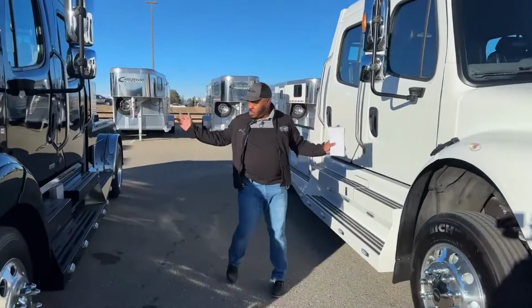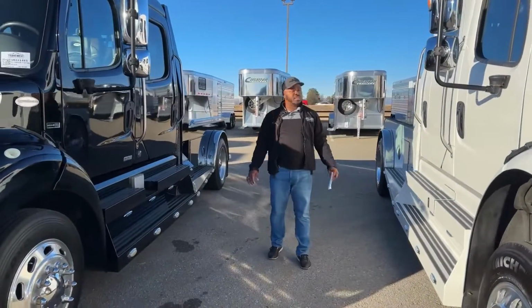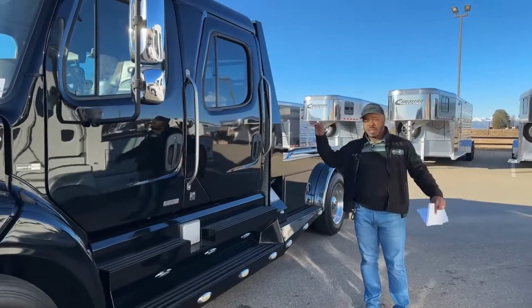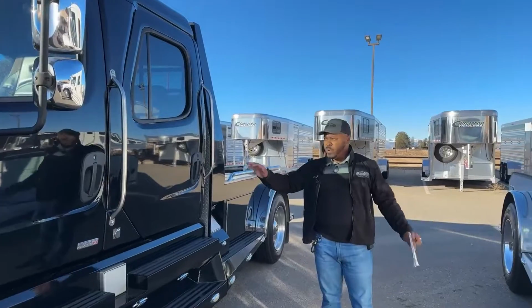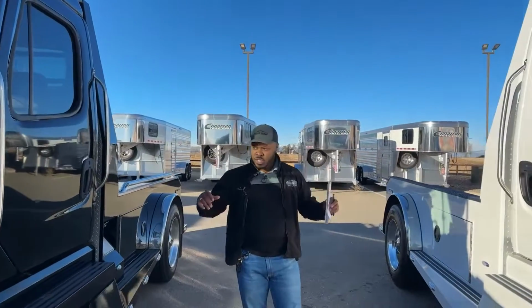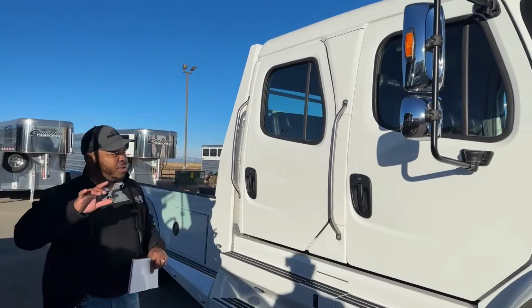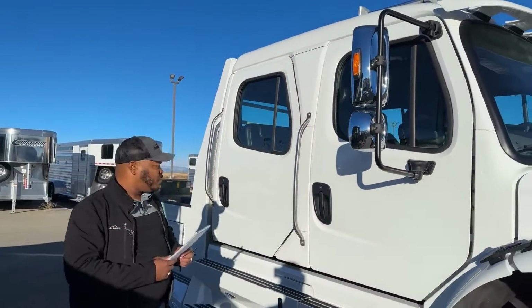When it comes to the interior of those trucks, it is a crew cab. So you get the same amount of room inside those trucks. They're pretty similar. You got 4 doors, they're all lockable. They all have power windows, power locks, powered mirrors, heated mirrors as well.